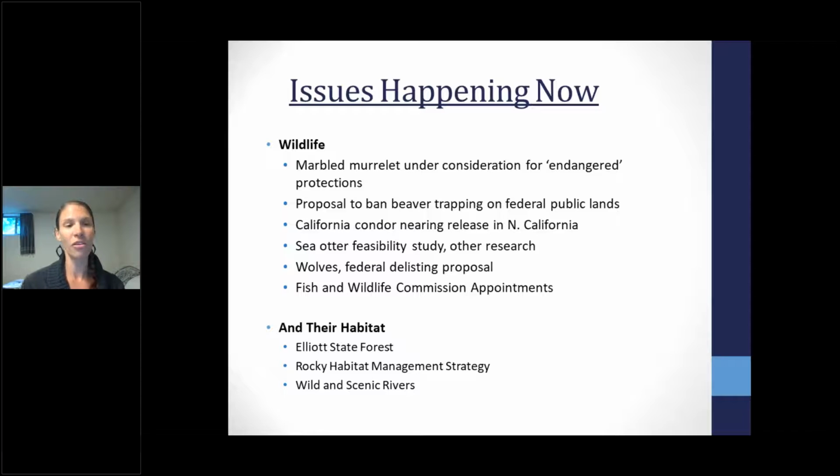And then another thing happening in the world of wildlife was with sea otters. So for those who don't know, they were once abundant in Oregon a long time ago and were essentially wiped out. And so while there are populations in Washington and California, there are no resident sea otters off of the Oregon coast. So there's a lot of work being done right now, research, trying to determine, is it feasible to reintroduce sea otters to the Oregon coast? So stay tuned again for that, because there'll be a lot of opportunity to weigh in in the coming months and years.